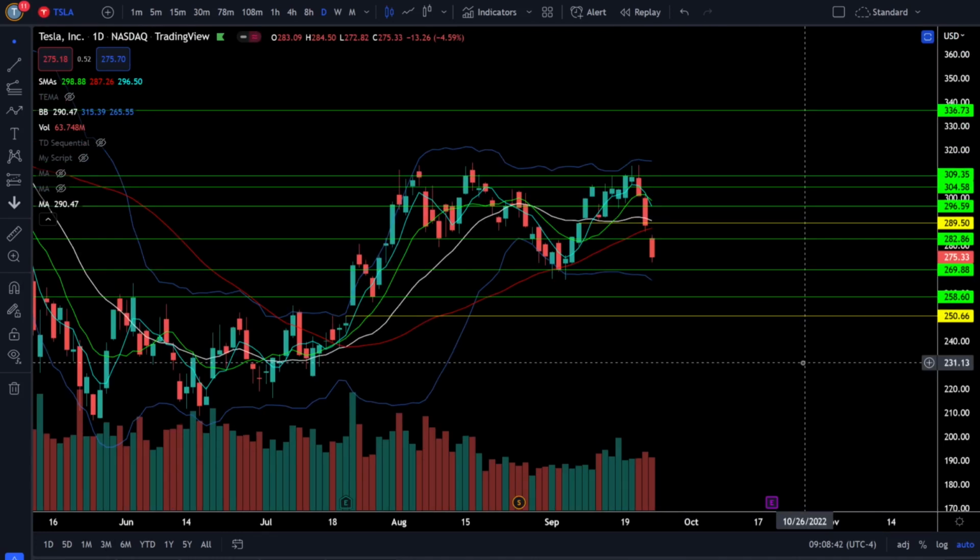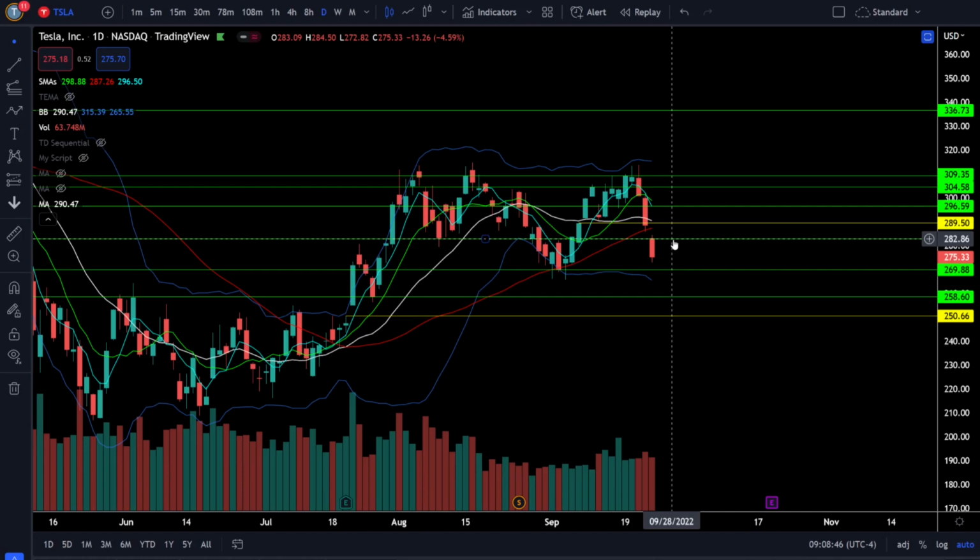On Tesla stock, we were down 4.59% as Tesla did break the right shoulder support at 283, which means we're very likely testing the low here at 270. Below 270, you're looking for support at 258 and the gap fill at 251. So keep that in mind. If we break 270, it is very likely that we're going to about 251 to close the gap.